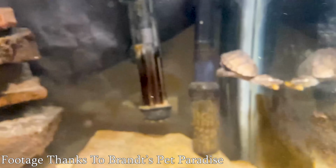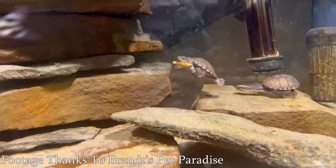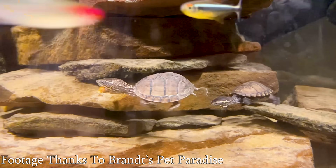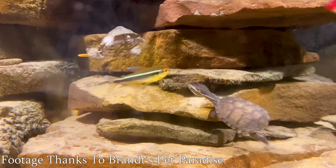Moving on to number 4, stink pots or mud turtles. There's a bunch of different names. This is probably the smallest, really common and easily cared for turtle that you could possibly buy. Stink pots are called stink pots because they are stink pots. They kind of stink a little bit, but they are very cute. I'm talking like 5 inches, so very tiny and absolutely adorable.